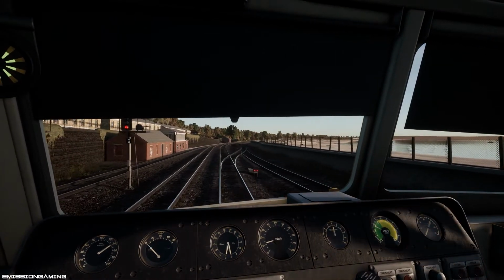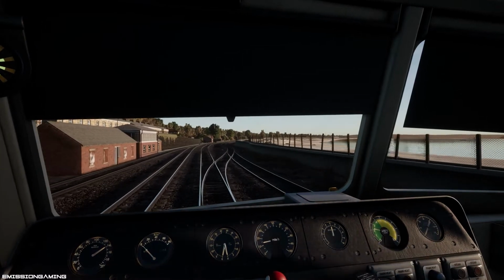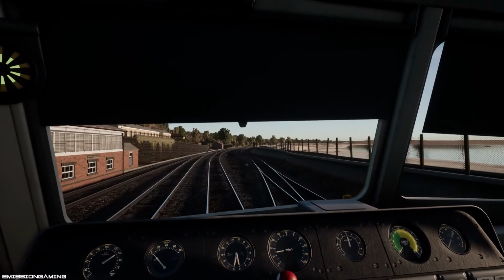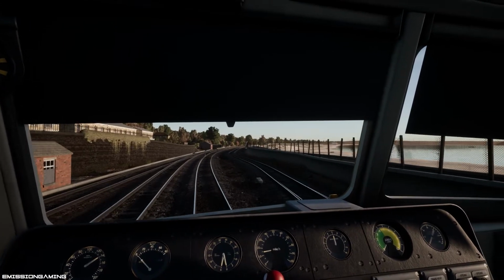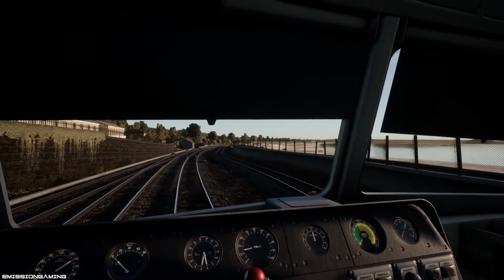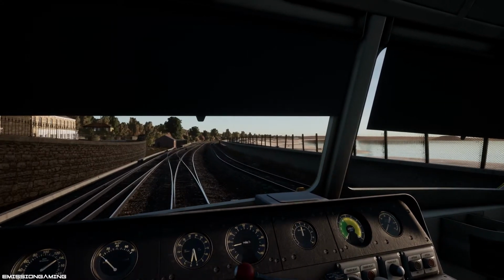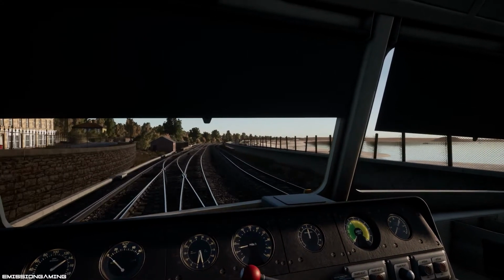So we'll come up to the class 08. We'll stop just at the end of the carriages. And then that will be taking them into platform 3. And then once they're out of the way, I'll head to platform 3 and couple up.